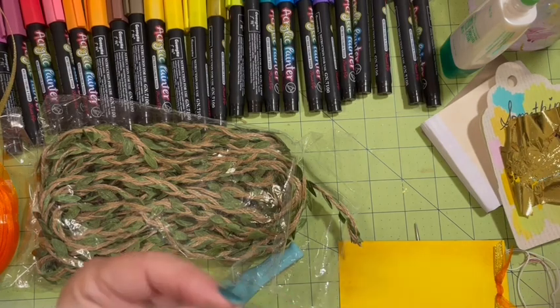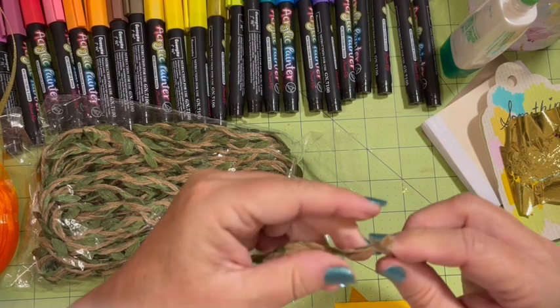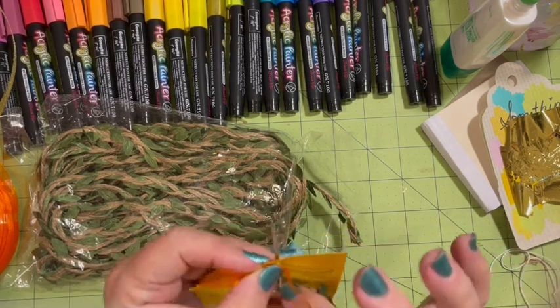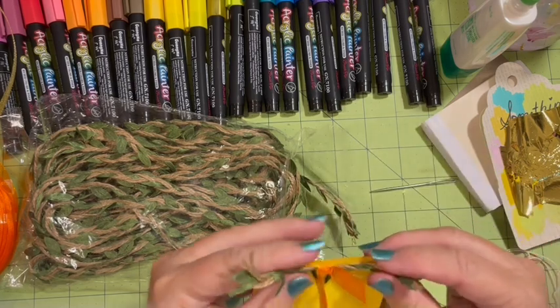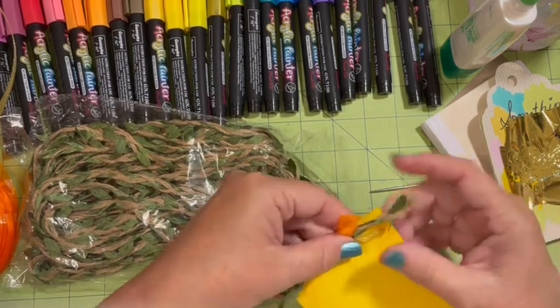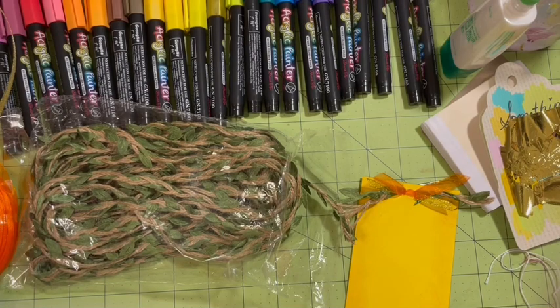Okay, this is going to be interesting getting it through. So your wide or big-eyed needle is your friend. In and out. Okay. So there you go. That's what you've got. And I've got that ready to use in a fall journal probably. I don't know, but I like it.